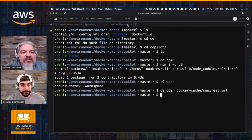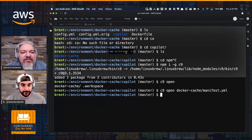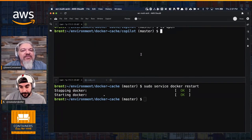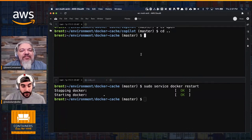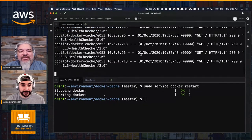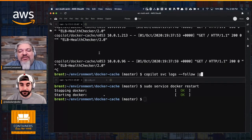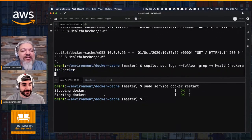And let's grab a new terminal. And let's just see, how do I look at logs with Copilot? Copilot, SVC logs. And then it'll just recognize and you can follow, yeah. Sweet. I don't want the health check logs. So, grep -v. Nice.